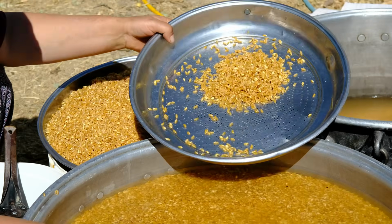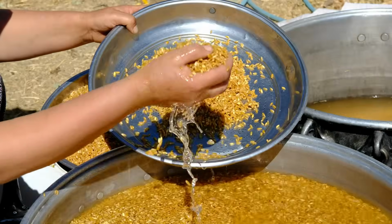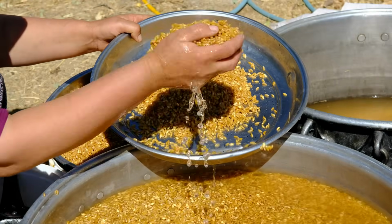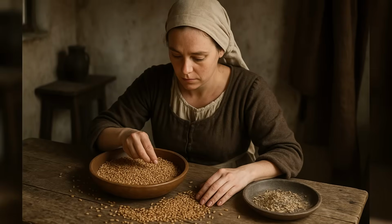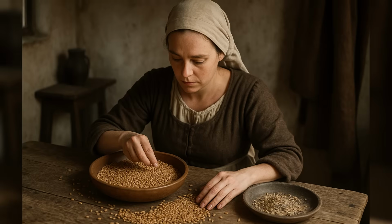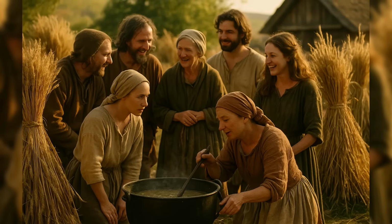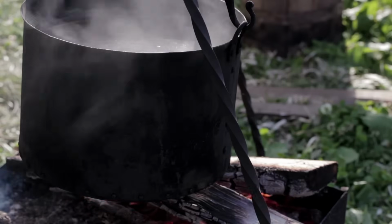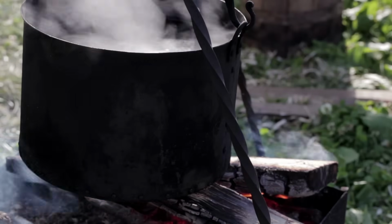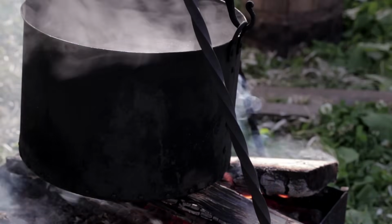The preparation began with whole wheat grains that needed to be cleaned carefully to remove chaff, stones, and other debris. This sorting process was like playing the world's most boring lottery, except instead of winning money, you avoided breaking your teeth. The wheat was then boiled in large quantities of water or, for special occasions, milk. This wasn't quick cooking. Whole wheat grains required hours of gentle simmering to become tender enough to eat comfortably.